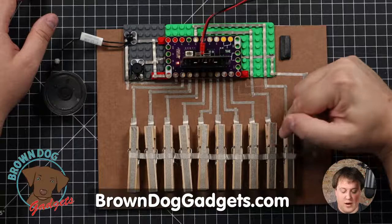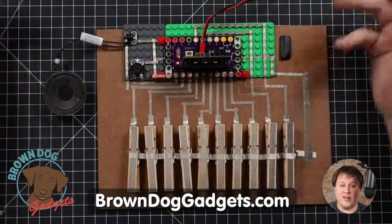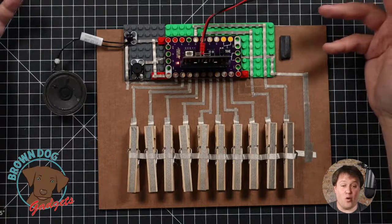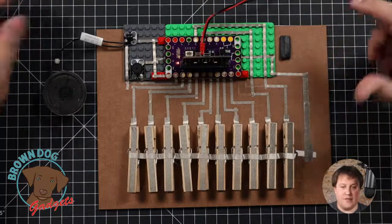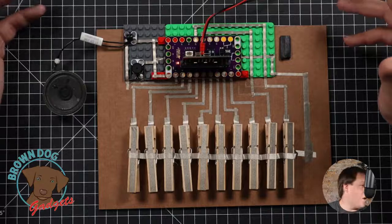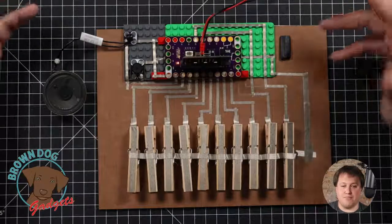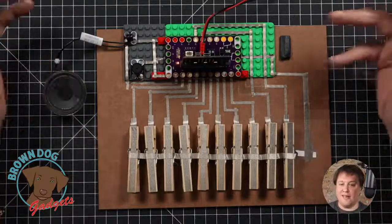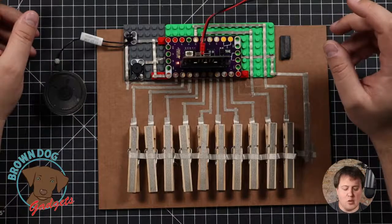So this is a fun one, and you could do this in a variety of formats. You could make a big version of this as well if you want to put it on a wall or a floor or a table. We once did a very large piano on a big piece of cardboard, just big pieces of tape with some aluminum tape from Home Depot for a capacitive touch with one of our other boards.